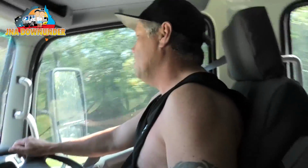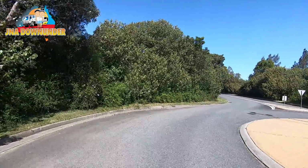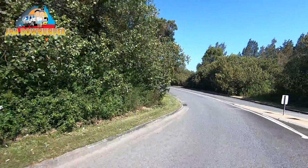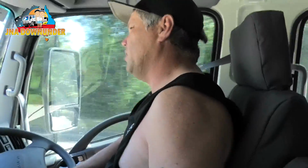So there you go. We're just going through multiple roundabouts here. Nothing to it. Anybody can do it. It's like anything. Once you get used to it, piece of cake to get them round. No dramas at all. Yeah, I wouldn't have thought it's any harder than anything to drive.